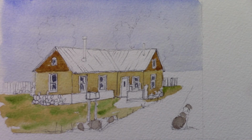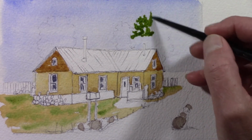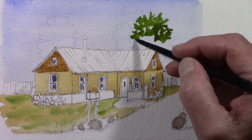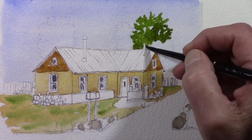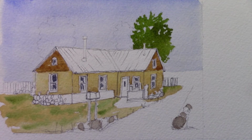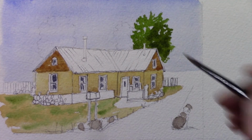Quick little drawing for you. If you're just starting out, this is something you can play with. I thought today, I'm not going to do a big history lesson on adobe or anything. This little house is on Highway 47 in Los Lunas. If you ever get around that area, you could probably find it.